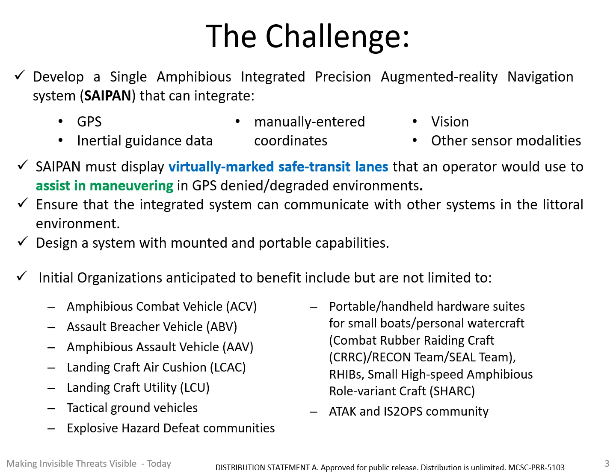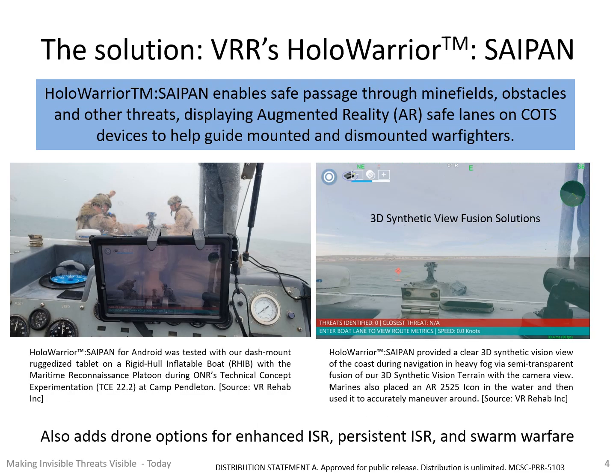While this list of customer targets is representative of where SIPAN could be most useful, we also understand the potential dual use of this technology in the hands of civilians for commercial applications. VRR is pleased to provide our version, Hollow Warrior SIPAN, as the solution to the Marine Corps' challenge. Hollow Warrior SIPAN is nearly ready for transition. It has been successfully tested by active duty Marines on both sea and land, with a very positive end-user response.